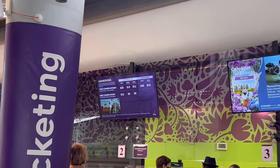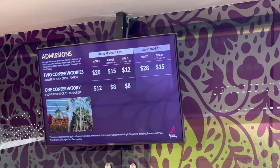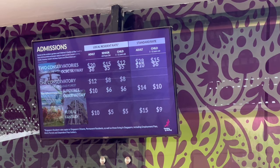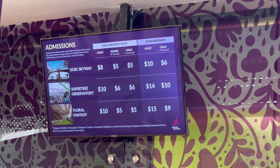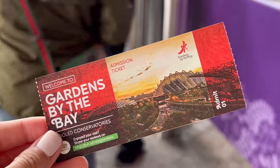As you can see here, the standard rate is 28 Singaporean dollars for an adult versus $26 when you buy from Changi Recommends. There is also Shake Shack here outside the entrance.